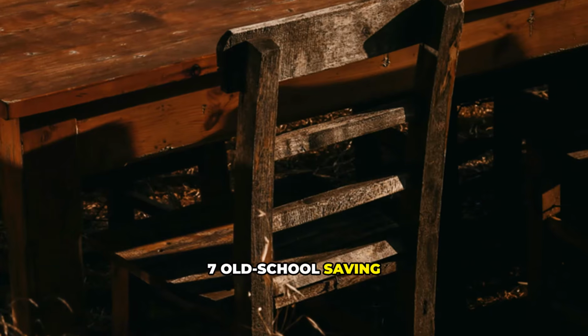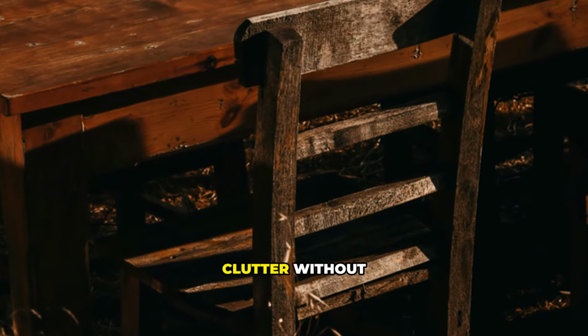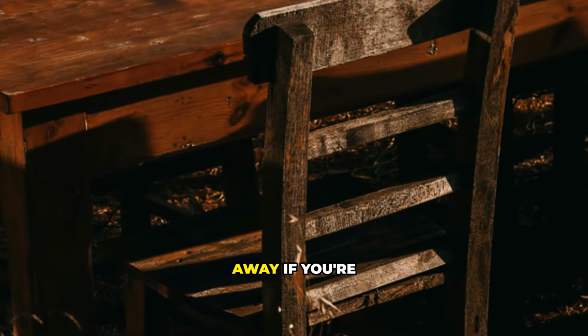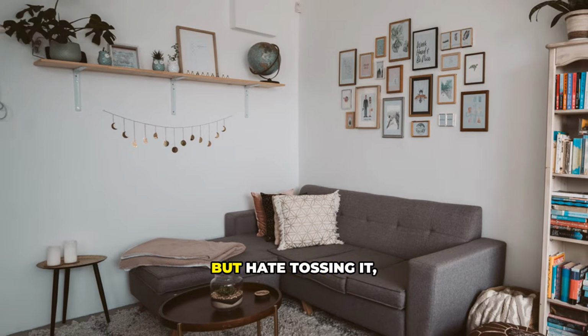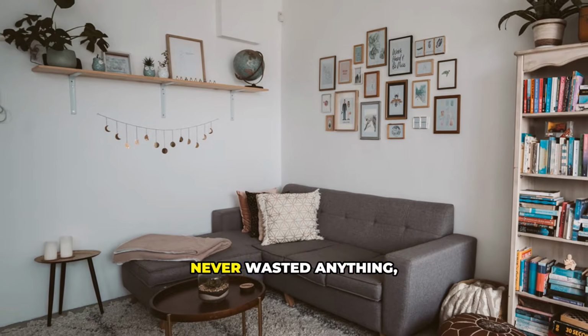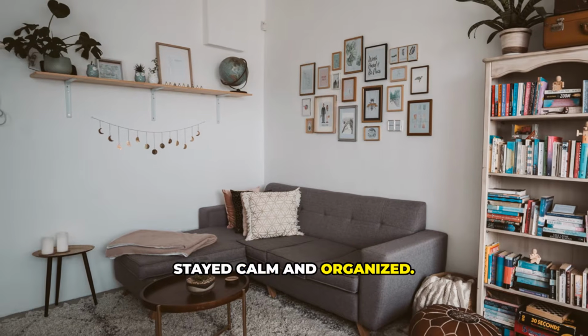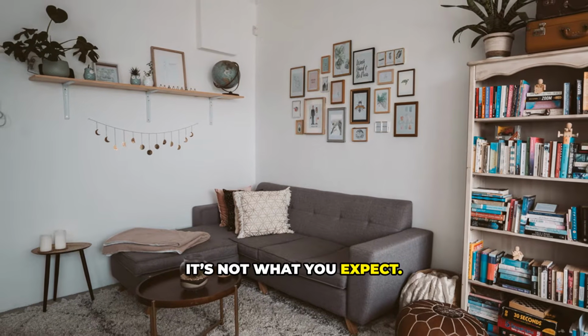7 old-school saving habits Grandma used that quietly reduced clutter without throwing anything away. If you're drowning in stuff but hate tossing it, Granny has a secret. Our grandmothers never wasted anything, yet their homes stayed calm and organized. How? It's not what you expect.